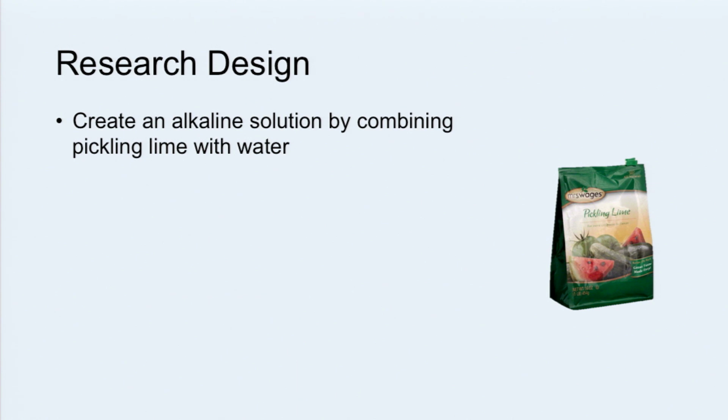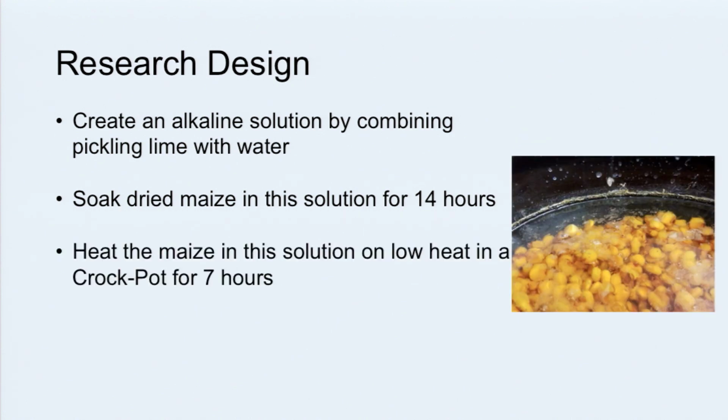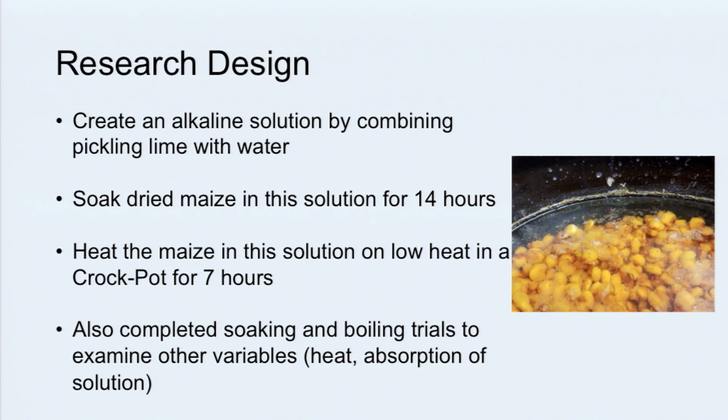So my research design: I primarily came up with my recipe for cooking the maize by looking at a whole host of different ethnographic and modern sources for how people prepared their nixtamalized maize. So I first created my alkaline solution, which is the key ingredient of nixtamalization, by combining ordinary pickling lime with water, letting that steep for 5 hours, and then adding dried maize that I soaked for an additional 14 hours in the same solution. I then added that to a crock pot and cooked it on a low-slow heat for 7 hours. I did 2 additional experimental trials where I soaked the maize for an extended period of time in this alkaline solution and also boiled it in the alkaline solution as well to examine variables of heat and absorption of solution on the starch grains. I prepared control trials as well that were not prepared in alkaline but in neutral or normal water.